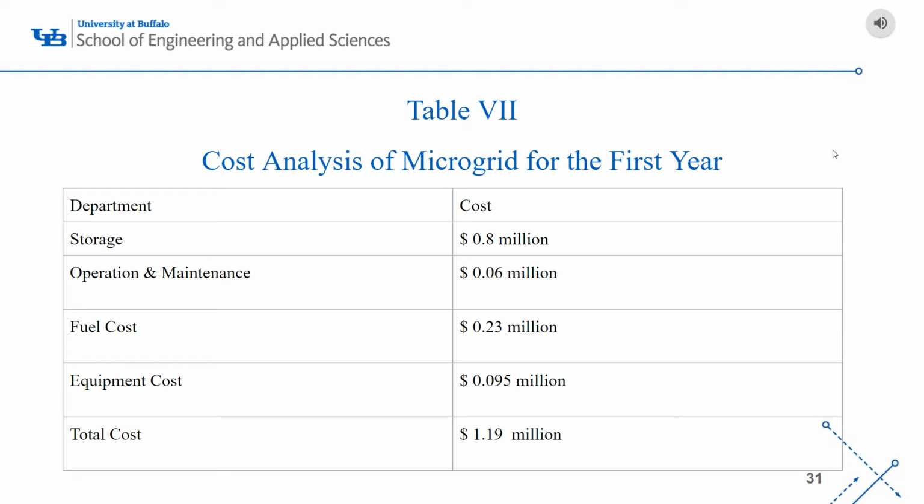From our cost analysis, we found the storage cost is 0.8 million. The operational and maintenance cost is 0.06 million. The fuel cost is 0.23 million. Equipment cost is 0.095 million, and the total cost comes to 1.19 million for a year.